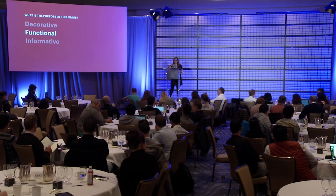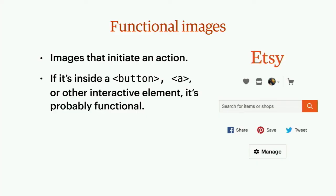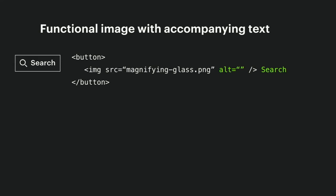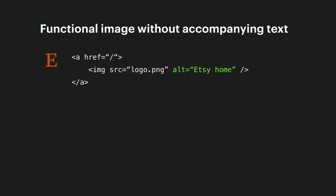All right, now moving on to functional images. These are images that initiate an action if the user clicks on them or taps on them. Here are some examples from the Etsy website, and basically if it's inside a button or a link or any other kind of interactive element, then it's probably a functional image. For functional images, we want to make sure that we always include text that describes the action that's going to happen when you click on the image, and not the image itself. For example, we have this little search button with the word search next to it and then a magnifying glass. This actually is the easiest solution because the text already exists. So we can just hide the magnifying glass completely, because if we said alt equals search, then the screen reader is going to read out button, search, search. And we don't want that. Again, in the same sort of case, if we have an SVG, then we just want to use aria-hidden equals true.